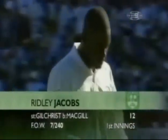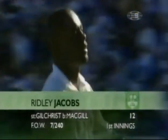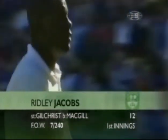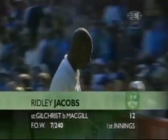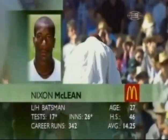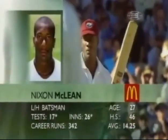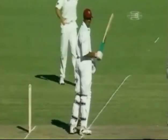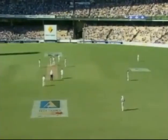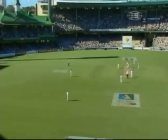So Ridley Jacobs, in a desperate effort to heave that one away to mid-wicket, missed it, dragged his back foot. Gilchrist was there to do the job, again off the bowling of McGill. McGill now 6 for 83 and West Indies 7 for 240. And we've arrived at the lower order here now. The bowlers arriving. And the West Indies got off to such a great start, squandering that advantage. We won the toss, decided to bat first, and, well, an opening partnership of 146. Here they are now, 7 for 240.